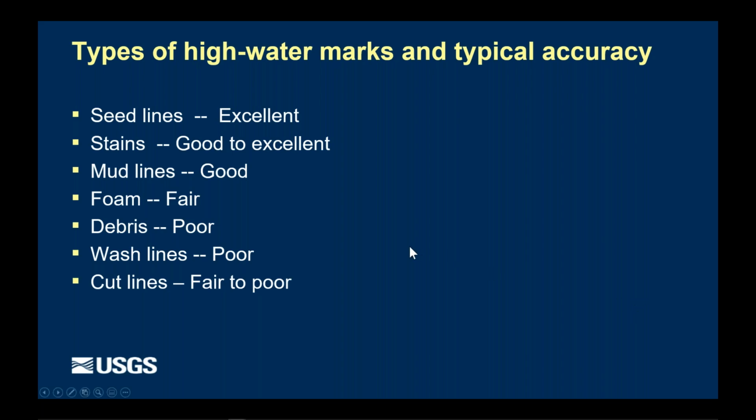Debris is a tough one. Now, I've seen people rate debris as good or fair, but I would suggest that 9 times out of 10, debris is probably going to be a poor mark.